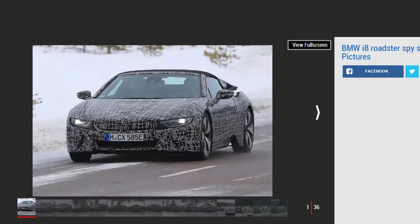BMW's long-awaited i8 Roadster is just around the corner. The drop-top hybrid sports car is set to launch in 2018, and now we've received our first batch of proper spy shots. We first spotted the i8 Roadster last month, publishing a handful of candid smartphone pictures of the car in action.